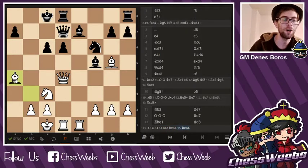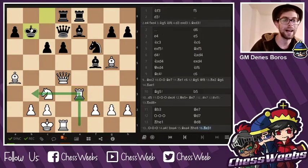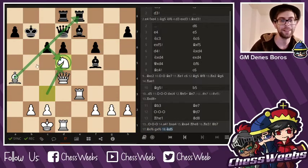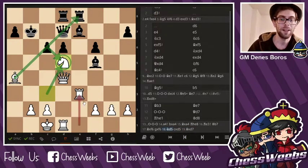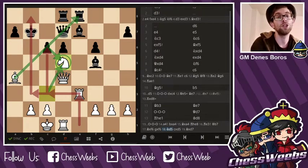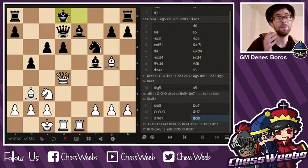Ba, bishop a4, pressing on that pawn, rook e8. But then here we would see rook e3, a very strong move, preparing this idea. After bishop f6, gf, knight d5, the spin allows this very nice knight jump. You can't take, because then you'd lose the queen. And in any other case, this rook maneuver to b3 and c3 will prove to be too much for Black to handle. So Black, realizing that he's in big danger, decided to go king d8.